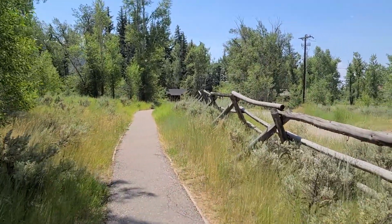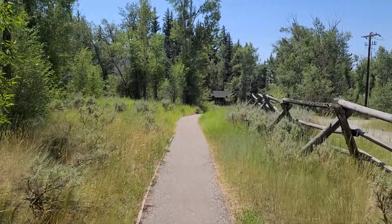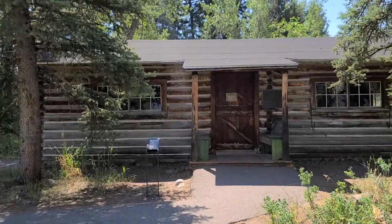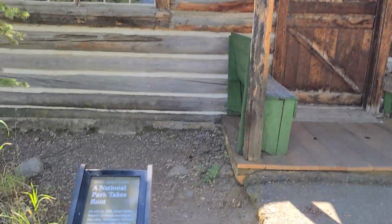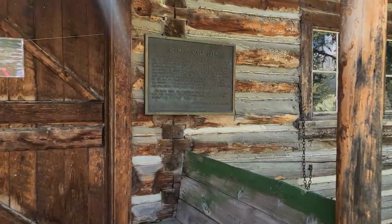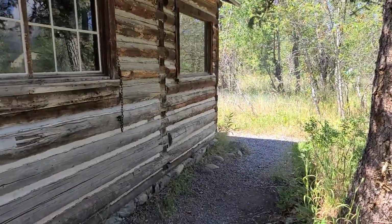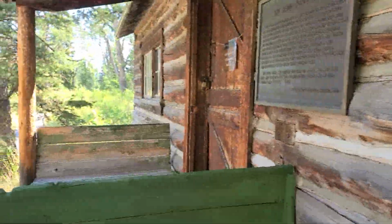First, we are going to the Maud Noble's cabin, which is right up there. Oh no, the building is closed. We can't go inside. That's quite a bummer. I don't know if we'll be able to see inside the windows or not, but oh, it's empty. Oh well, on to the next thing, I guess.